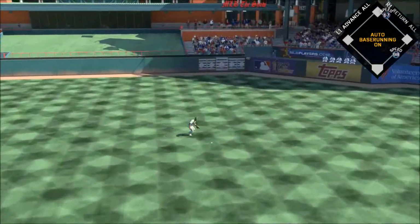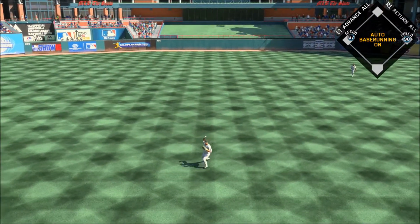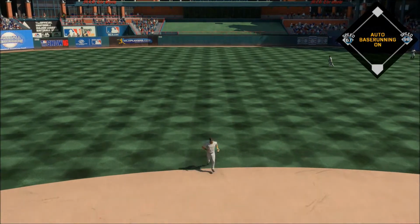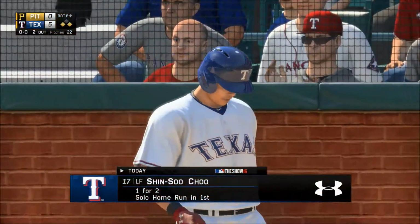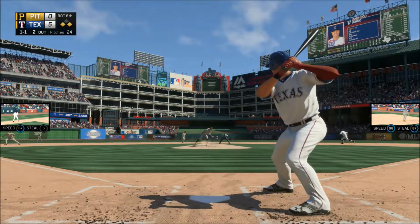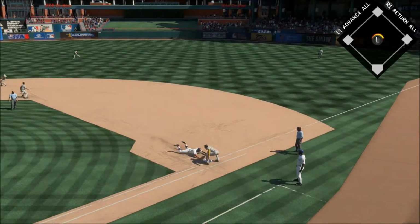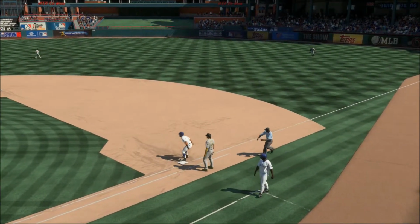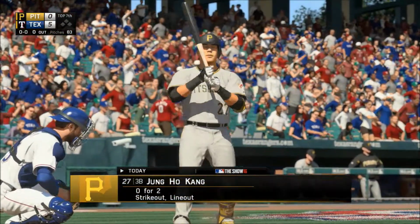Lined hard toward right center. In there, a base hit. So now they'll have runners on the corners with 2 away. Now batting, Shin-Soo Choo. He's running again. A pitch out. The throw. And he'll try to get back now, but it's not going to work. The throw. Jung-Ho Gong.